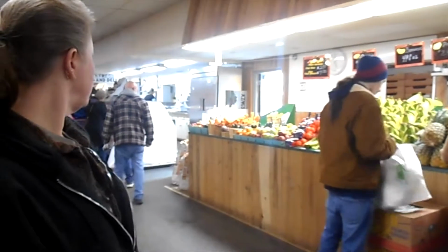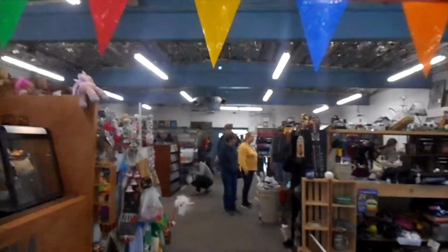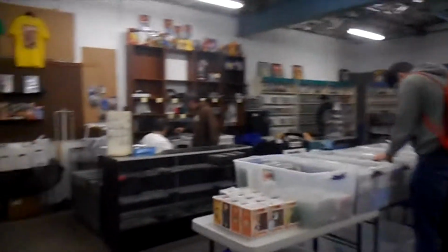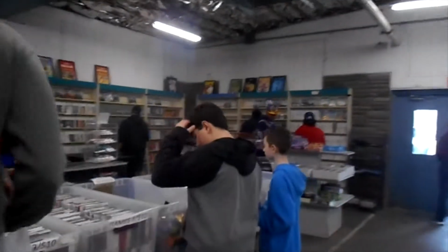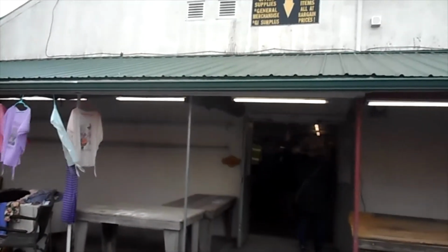Another little eatery. I was just thinking about vegetables. This is another one of those little buildings. I'm not sure what number it is. A video game and DVD place. We had shopped here before, if I remember correctly, for Liza. There's the old 8-bit Nintendo, 16-bit Nintendo. And this is building 3, so this is simply surplus tools, hardware. Let's take a look.